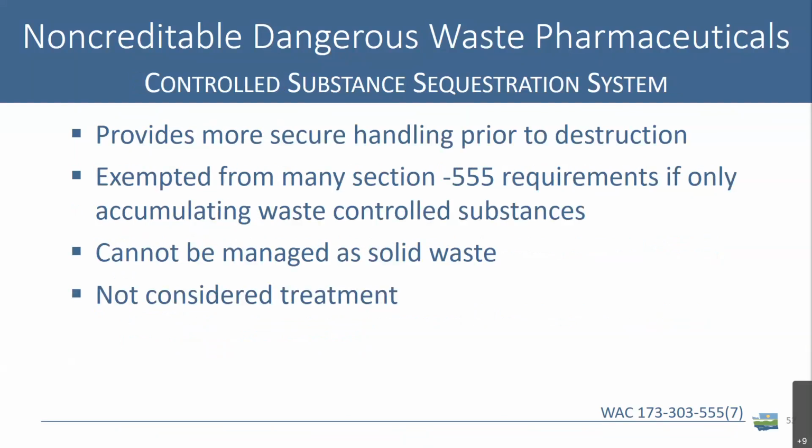Ecology does not endorse a particular sequestration system. Examples of marketed irretrievable waste pharmaceutical systems or containers would be a Cactus Smart Sink, CSRX, Drugbuster, or RX Destroyer. These are containers holding dangerous waste pharmaceuticals, and container requirements do apply.